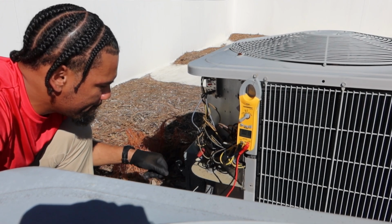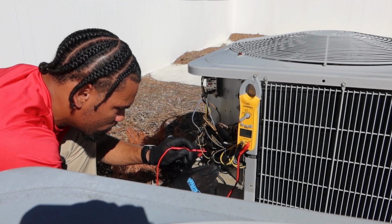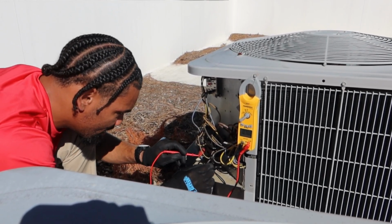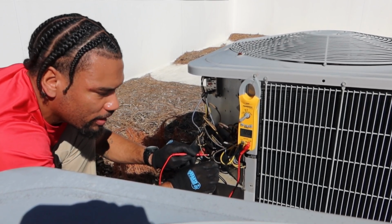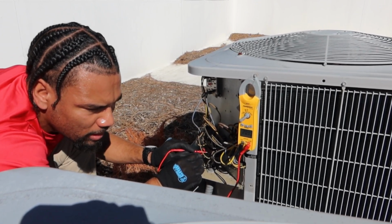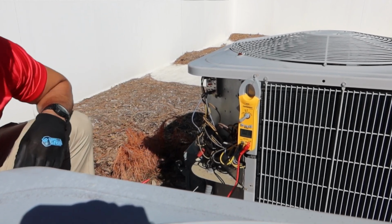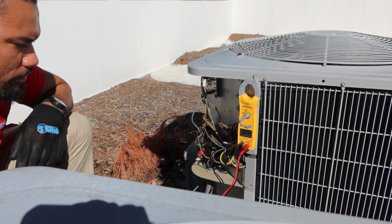All right, go ahead. L1 to ground, 120. Okay. L2 to ground, 120. Okay. L1 to L2, 209. That's what we want, right? Right. That's ideal, what we want to have this unit up and running. Yes, sir. Turn the power off.